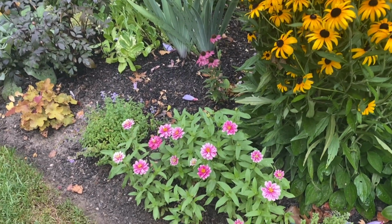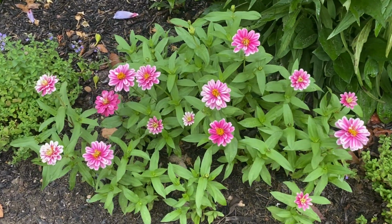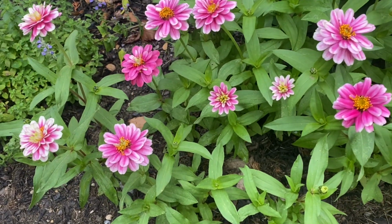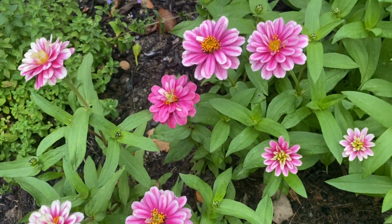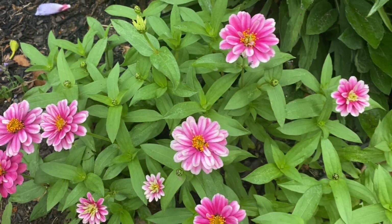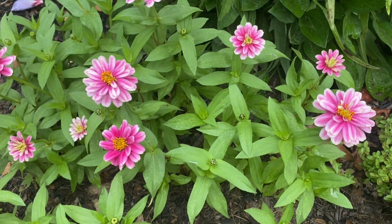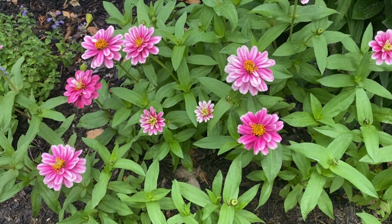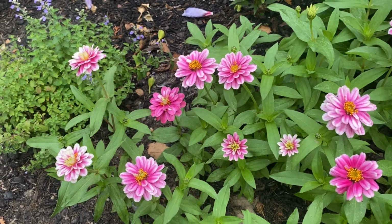Coming down below the Black-eyed Susan is a patch of raspberry ripple zinnias. These took a long time to get going, but once they got going, they really got going. I think that they are so pretty. I did get these from one of my local stores, the Mill, but I know that you can buy them on Park Seed. They're so pretty.